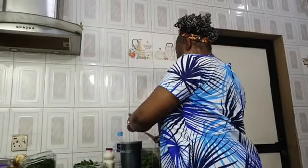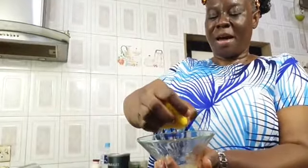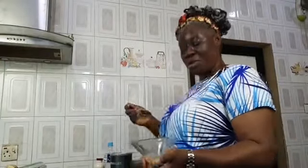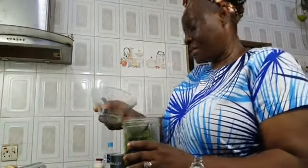Someone taught me something some time ago. If you want your lemon to bring out plenty of juice, you put it inside your microwave for maybe 30 seconds, and then it can bring out plenty of juice. So I have my lemon juice. Lovely lemon juice. I'm going to put like 2 tablespoons of lemon juice. You can add more. I'm still going to use the lemon for my tea tonight, okay?